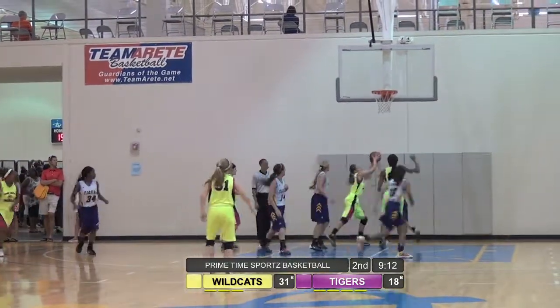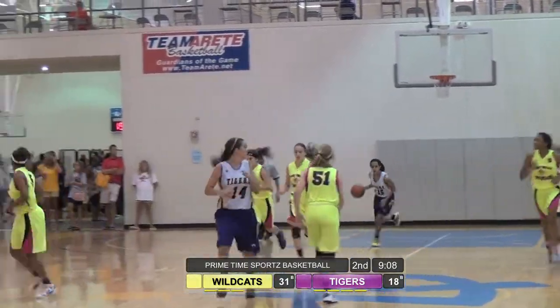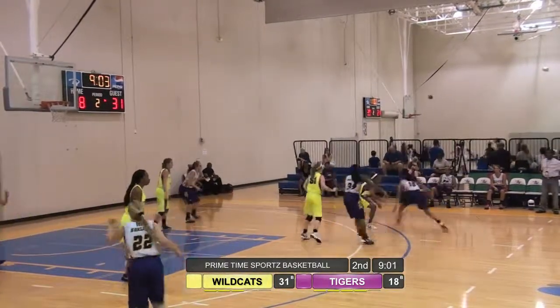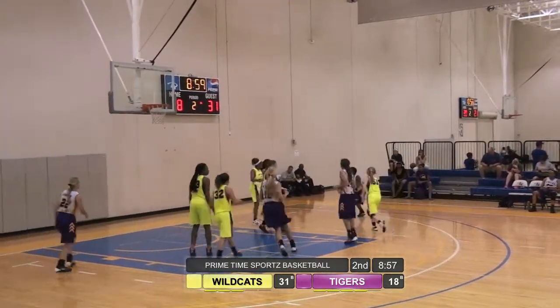Left corner 3 is too short from Abram. Rebound battle for 1 by Walter. She hands off to Clifton, holding her arm. She'll go around a pick from Millbrook. Gives it off to Millbrook.